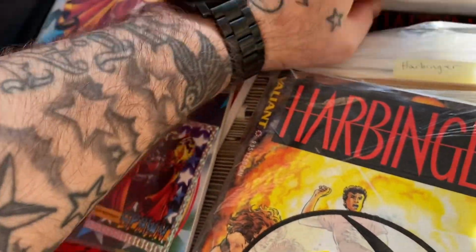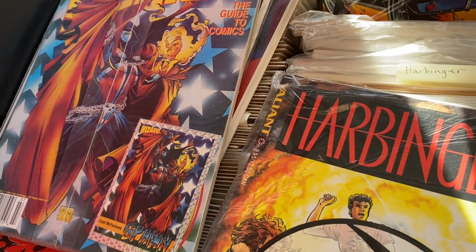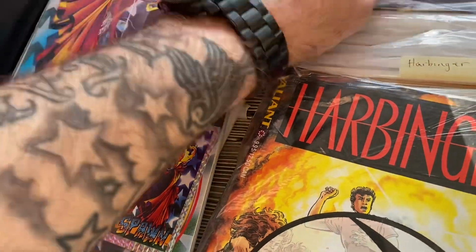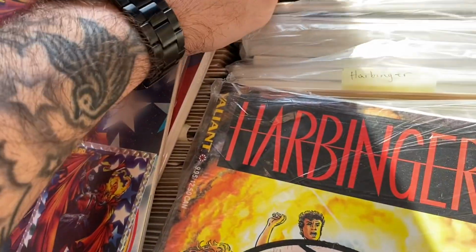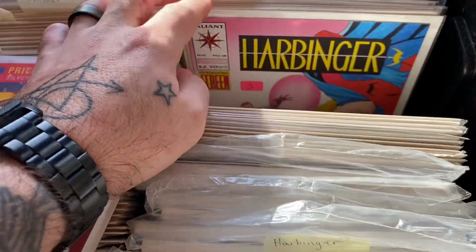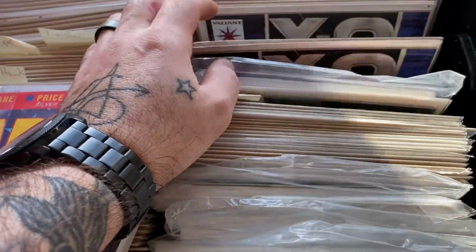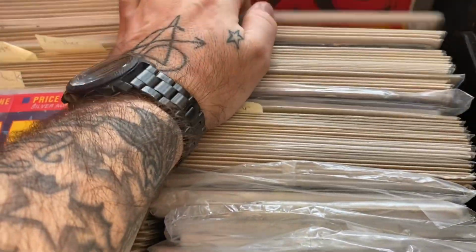So I thought there's a lot of them. I think there's maybe 5 or 6 of these. So I go through them, and there is a Spawn coming up. Spawn number, let me see. I can't remember what number it was. I remember that one. There's a Batman cover like that. He's going through the air and punching something. I think it was somebody.